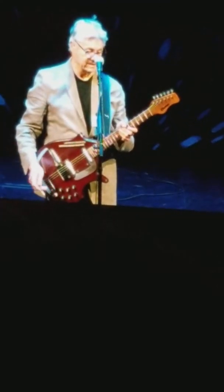And how groovy was it, really? It's so groovy, it's got a mirror on the back. Woo! It's a girl's guitar! I'm telling you, swinging London, very groovy guitar.